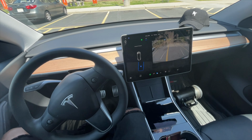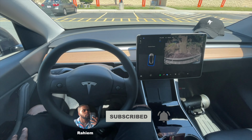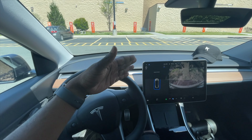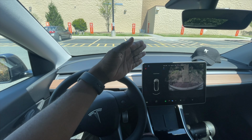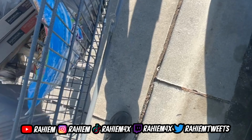Trying the auto park feature right now, and it's working. It was a little off at first, so it backed up, then pulled forward, and then backed into the spot. Look how much space we got in the trunk here for these groceries.